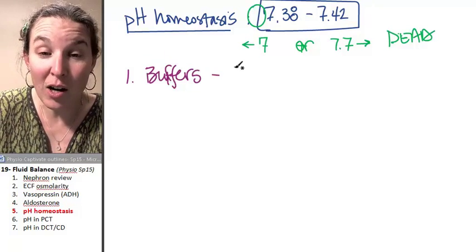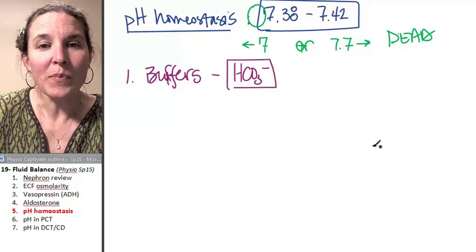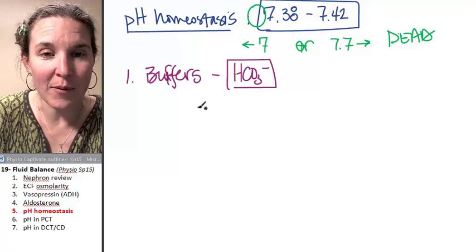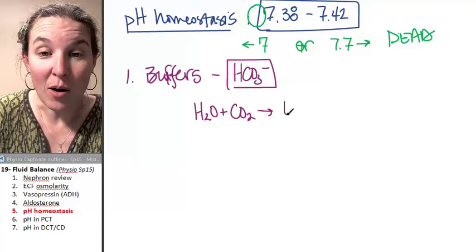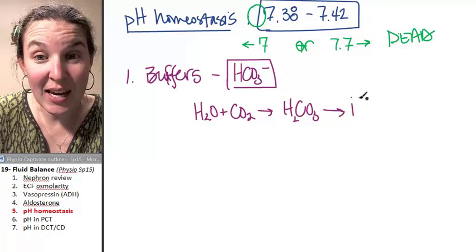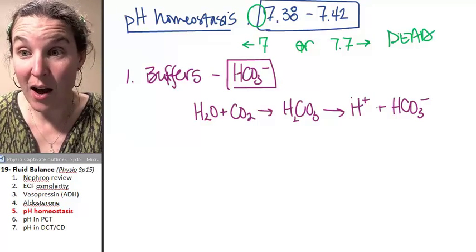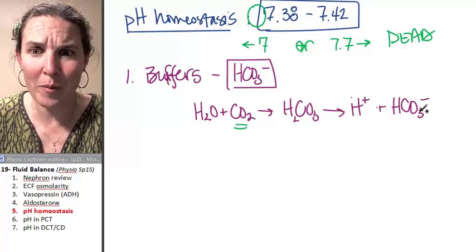And that is bicarbonate ions, HCO3 negative. Bicarb ions are an excellent buffer. You add hydrogen ions to that, and you're going to push the equation. I can't help it. We just got to write it all down. Remember our entire equation? We had water and carbon dioxide makes carbonic acid, H2CO3, which will dissociate into hydrogen ions and bicarbonate ions. Remember that? Because we talked about how the blood carries the carbon dioxide in the form of bicarbonate ions.